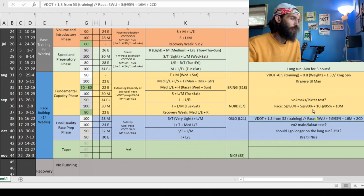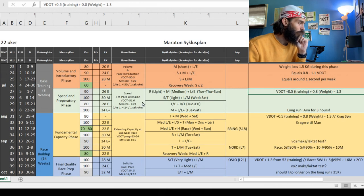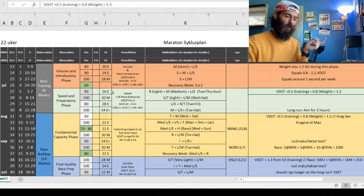And then the rest of this is just, as I said, talking about my different VDOT stuff. It's basically just notes or comments for myself. So that is the training plan in a nutshell. Just generally progressing through the mileage, getting comfortable at 100K per week, which is the peak mileage for this buildup. Working on those long runs, really focusing on the long runs. That's really key in a marathon buildup.